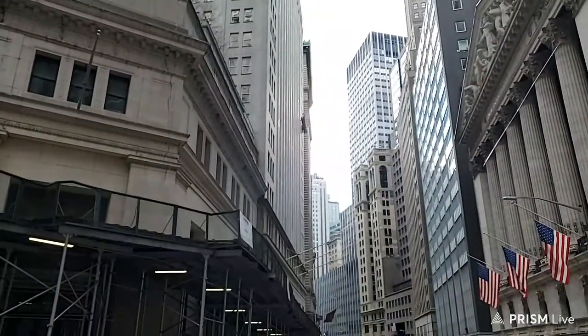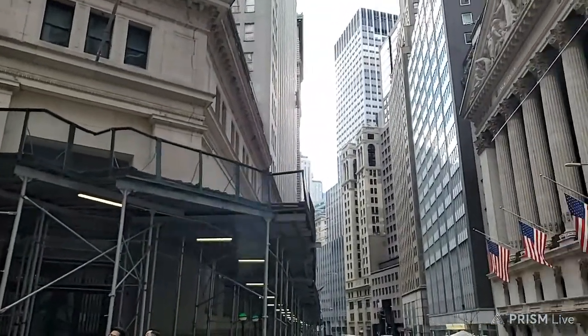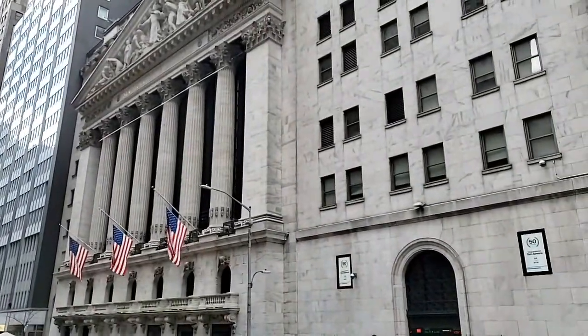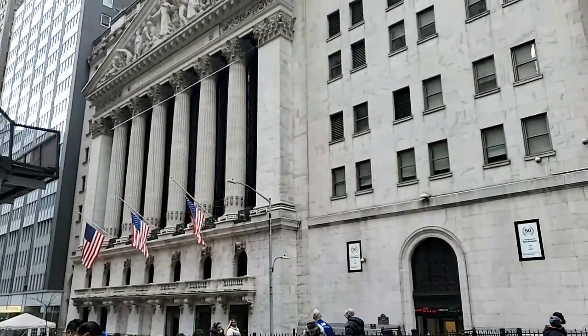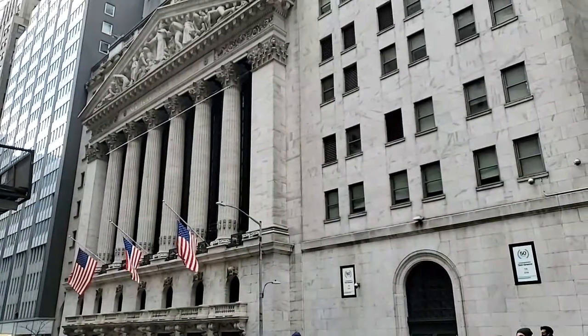So it is considered some of the most prime real estate in Lower Manhattan, and that is largely because right across the street is the big show, the New York Stock Exchange. So we talked about the Buttonwood Agreement. We've certainly come a long way from the humble origins of people meeting underneath a buttonwood tree.